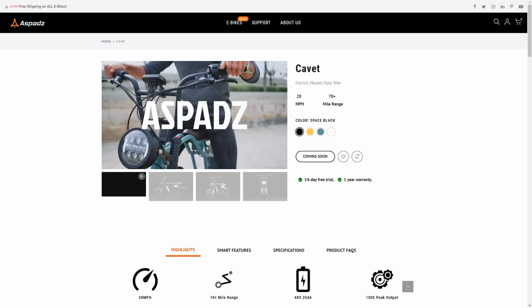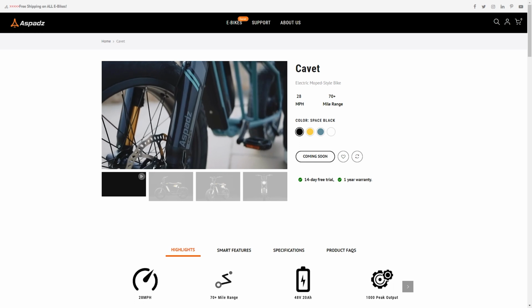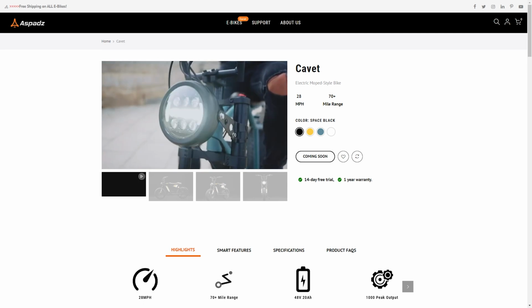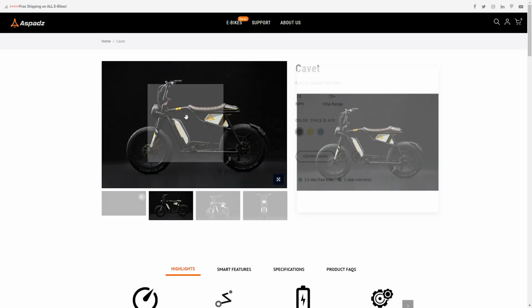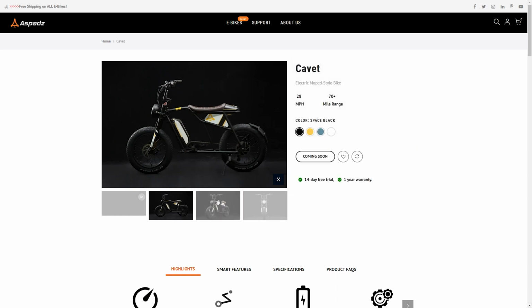And this is the first one that I found that I haven't seen anybody else talk about. This is the Aspadz Cavet, but it's a moped style e-bike. This has a top speed of 28 miles per hour with a 70 plus mile range. It comes in 4 different colors. They're really neat looking. So here's the black one with the yellow accents.